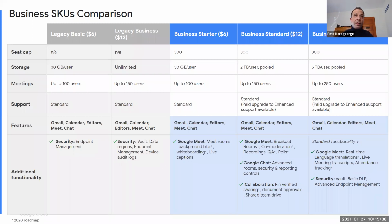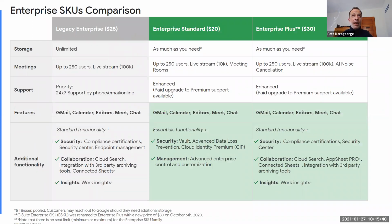I wanted to switch into the enterprise functionality, and notice that all the rates up top are MSRP rates. We can show the power of the SIPA, Tempus Nova, and Google relationship a little bit deeper into the presentation. But I really wanted to cover what's different in our Enterprise Standard and Enterprise Plus workspaces compared to the eSKU, or the Enterprise SKU of Legacy G Suite.